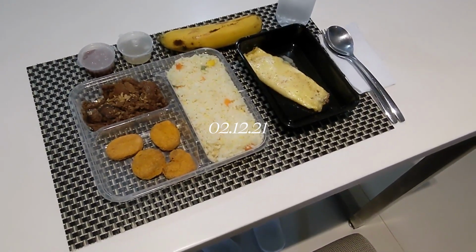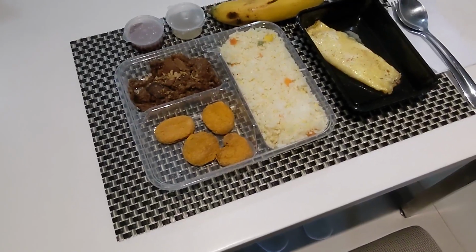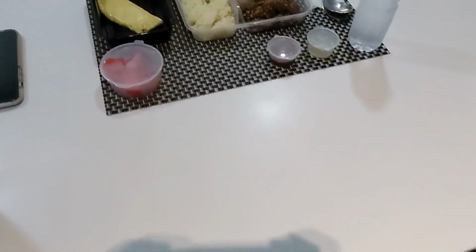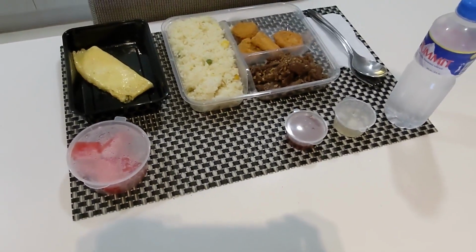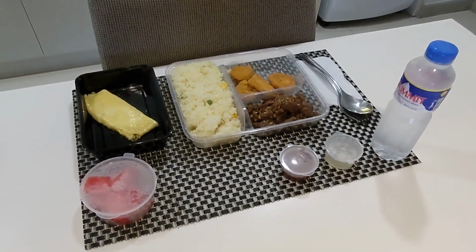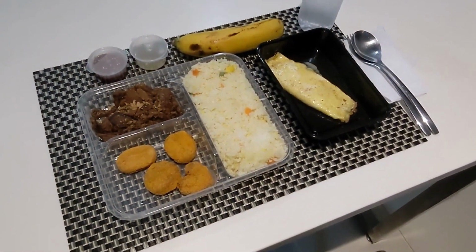Quarantine day 1 breakfast. We have what looks like beef tapa, chicken nuggets, rice, an omelette, and banana, together with vinegar and ketchup. And Ben gets pretty much the same except with watermelon instead of banana. They gave us a bottle of water and plastic cutlery, but we decided to use the real cutlery that we have here.